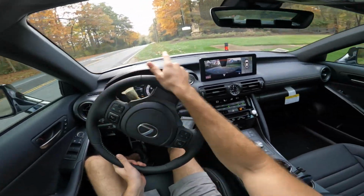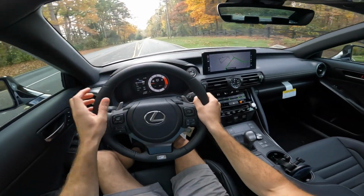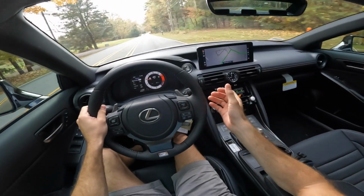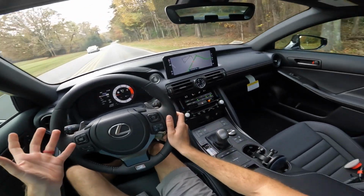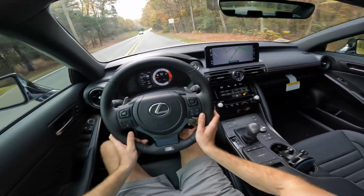Look at how tight this is. And you have the forward camera too if you need that. But it is on the small side, so that's just something to note, just depending on your family size, what you're putting in the vehicle, things like that. But overall, for its size, it's very nice and practical for what it has to offer.